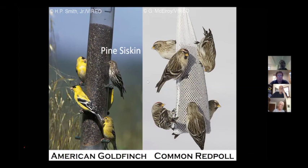So I recommend any feeding in the winter, you have at least some kind of feeder. These tube feeders are great, but this bag feeder works fine too. But definitely you should have some black Niger seed out. And usually once every 5 or 6 years, we'll get good numbers of pine siskin and common redpoll to brighten up your winter yard.